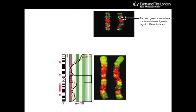Now, we've been looking at genetically identical twins discordant for MS. So one twin has MS, the other twin doesn't. We've been looking at their DNA methylation patterns to see if there are any differences. What we've found so far is that there are strong differences. There are differences in methylation between twins who have MS as compared to their co-twin who doesn't. So this may also be an additional factor on top of genetics that can predict who's going to develop MS.